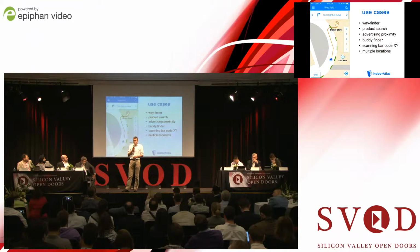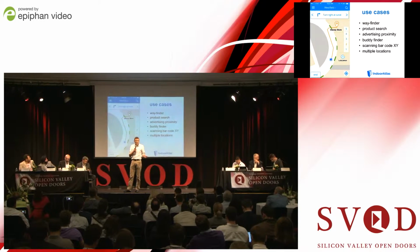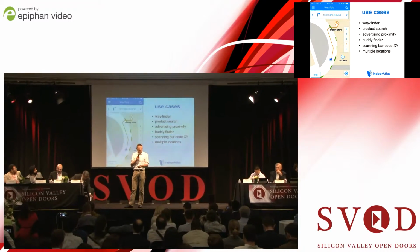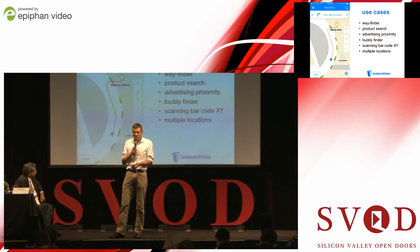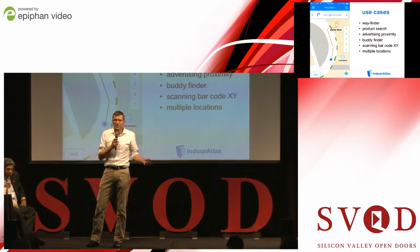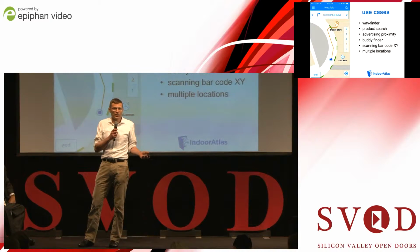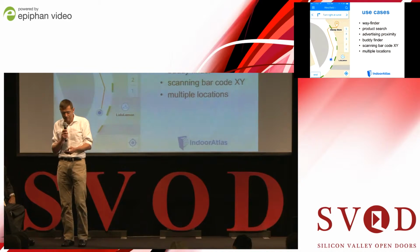So the use cases: think about finding a product in the supermarket, or instead of selecting your gate at SFO and telling the Uber driver, I'm here, your blue dot is actually already following you the moment you walk off the plane. This is to such an extent that I'm learning new use cases every week. Advertising proximity: in 90% of the use cases indoors for advertising proximity, you don't need beacons anymore. You could just use the Earth's magnetic field, and there's a compass chip right there in your smartphone. So no infrastructure.